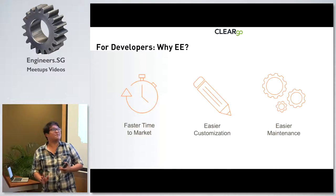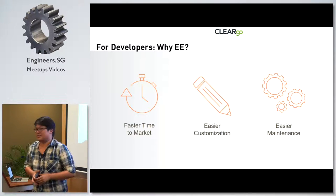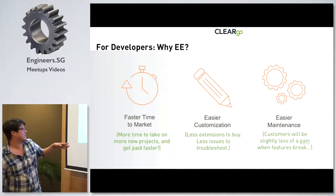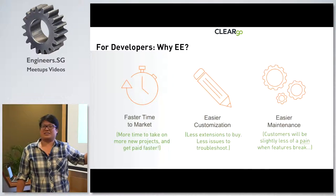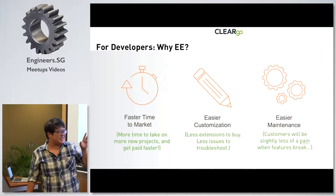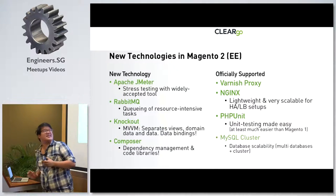Okay. So for developers, why EE? Faster time to market, easier customization, and easier maintenance. What this actually means is more time to take on new projects and get paid faster, fewer extensions to buy, fewer issues to troubleshoot. And always remember, customers, if features break, they're going to hound you constantly. So it's slightly less of a pain.